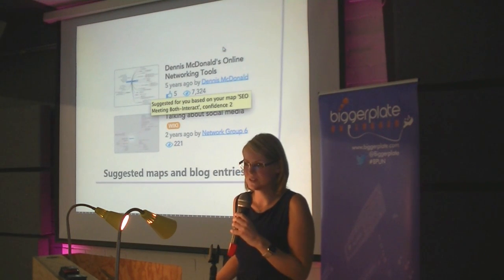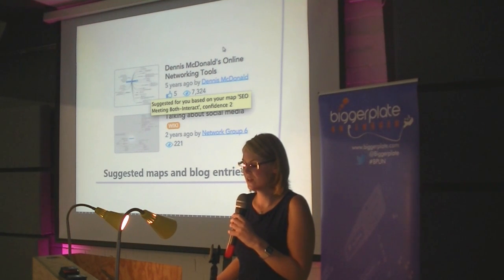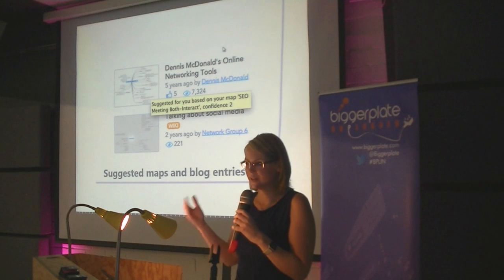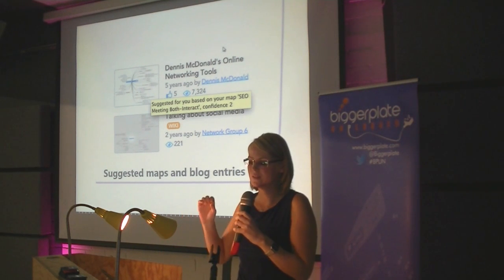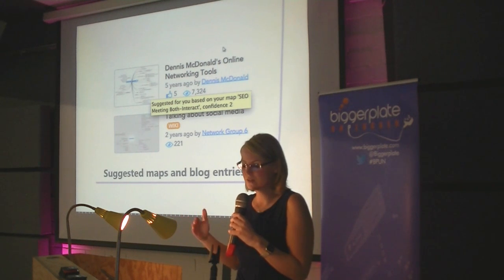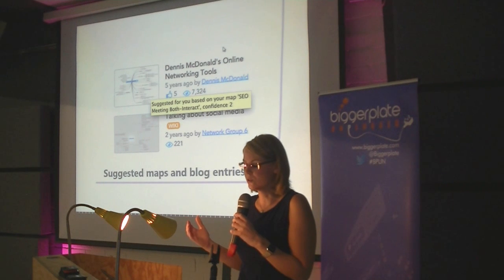We're already using that same technology for something else. We're using it to suggest public maps and blog entries to our users. And we're doing this, again, by doing the term extraction, this time on their own mind maps. Their own mind maps that are saved in MindMeister. We're extracting the terms from the root topics and the first level topics of their mind maps. And based on those terms, we're suggesting public maps to them made by other users, as well as blog post entries.